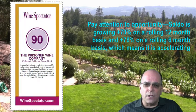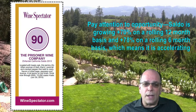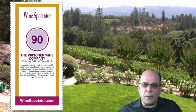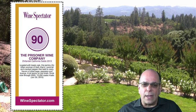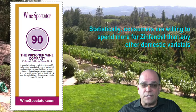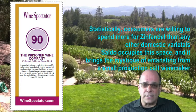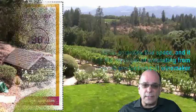When you're presenting Saldo, communicate that the Zinfandel category is growing significantly, and unlike most other domestic categories, the growth is coming from price points that are premium and above. Most other varietals see significant growth in the value and super value price points. Statistically, consumers are willing to spend more for Zinfandel than any other domestic varietal. Saldo occupies this space, and it brings the mystique of emanating from a small production cult winemaker. Saldo 2013 scored 90 points in the Wine Spectator.